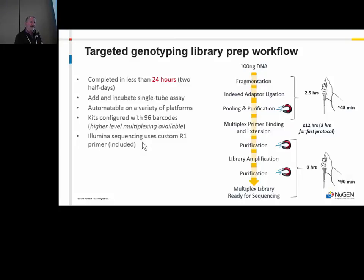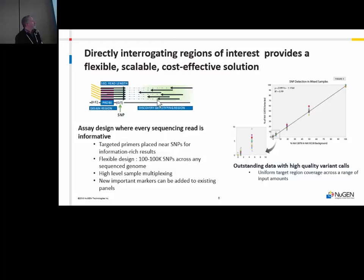Our targeted genotyping libraries are sequenced on an Illumina sequencer only, and it uses a custom forward read primer. And we include the forward read primer, we include all the reagents, all the materials you need to do the targeted genotyping library. So I stole a little bit of my next speaker's slide, but I'm sure he will repeat it and tell it much better than I will.